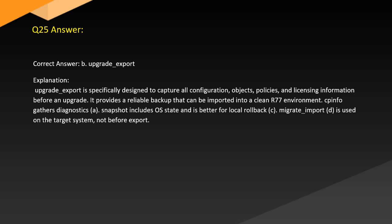Answer. Correct answer: B. Upgrade export. Explanation. Upgrade export is specifically designed to capture all configuration, objects, policies, and licensing information before an upgrade. It provides a reliable backup that can be imported into the clean R environment. A. cpinfo gathers diagnostics. C. Snapshot includes OS state and is better for local rollback. D. Migrate import is used on the target system, not before export.